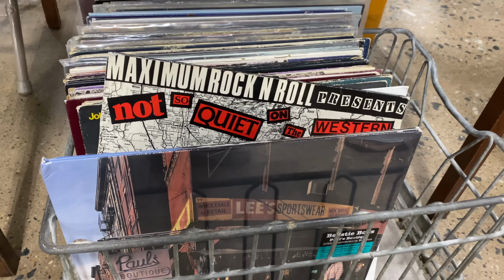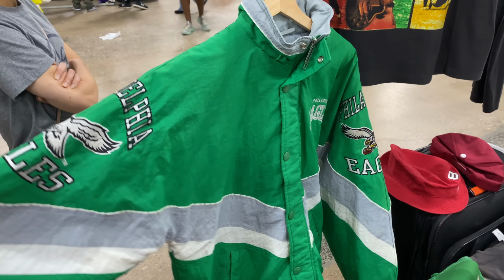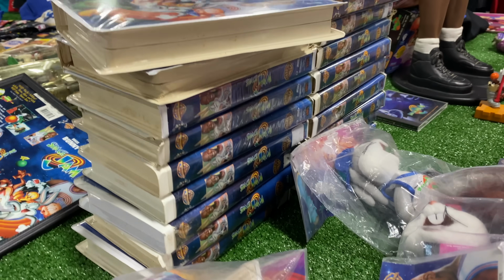In fact, there was a lot of records, which I'm not really into, but it was cool to see them. A lot of cool Eagles gear, which again, not really into. If they had more Ravens stuff, I would have spent a lot more money. And then of course you had some Space Jam VHSs, because why not?